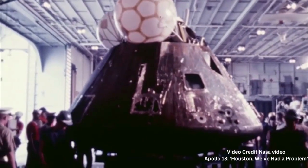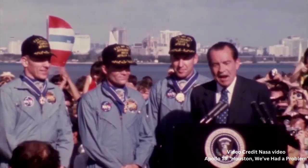The movie was a critical and commercial success and brought renewed attention to the incredible story of the Apollo 13 mission.